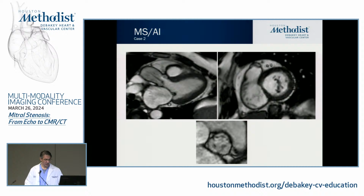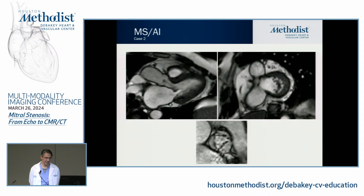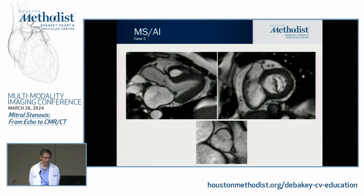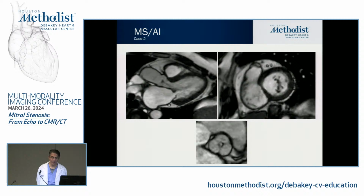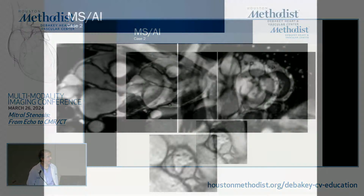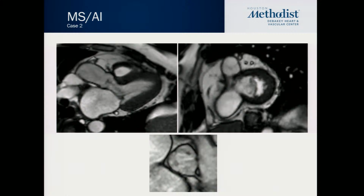So just some more examples of mitral stenosis and what we may see in our labs. Again, you see the thickened leaflets, the chordal fusion, the chordal shortening, the commissural fusion. In this particular case, you also have involvement of the aortic valve, and you can see aortic insufficiency here. The root size looks normal, the ascending aorta looks normal, so more than likely the cause of this AI is the same process that's occurring to the mitral valve leaflets.